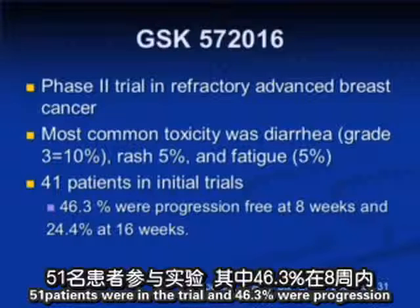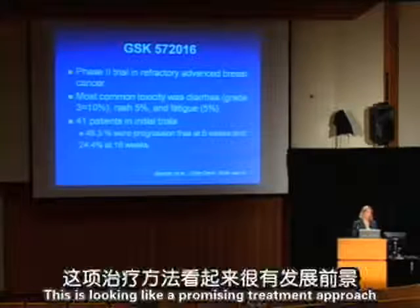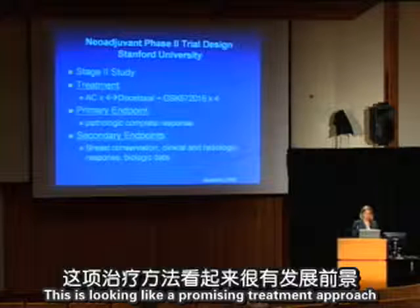51 patients were in the trial, and 46.3% were progression-free at 8 weeks, and this is early follow-up. This is looking like a promising treatment approach.